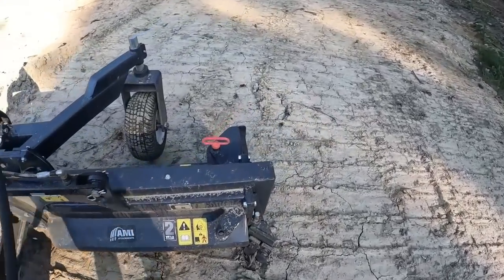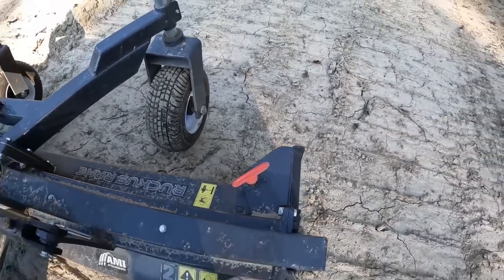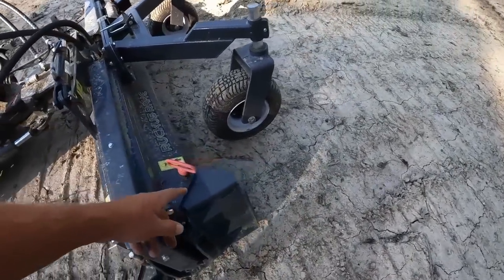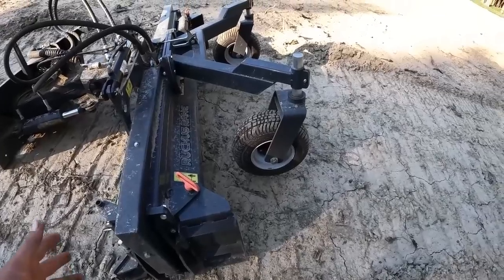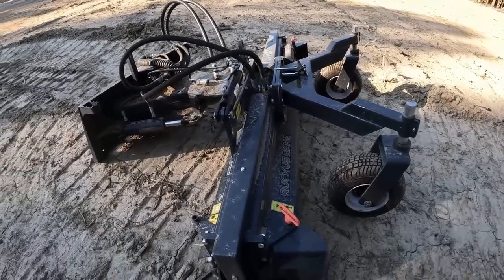And it does have these nice little wings right here to kind of help hold all the material in front of the drum, that way you don't end up with a lot of stuff running over the side, and all in all gives you a whole lot cleaner product.